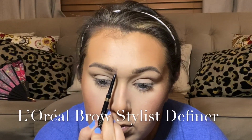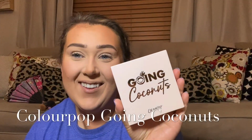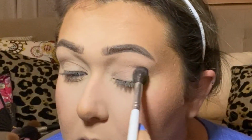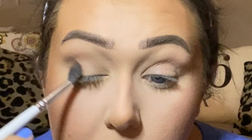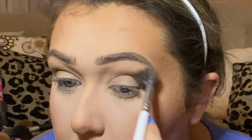And then I use this L'Oreal pencil to create more like hair strokes, get it a little bit darker where I need it. For my eyes, I'm using the ColourPop Going Coconuts palette, and it is so good. I just used these transition shades in my transition area and really built them up until I got the desired pigmentation I wanted. It could be softer, it could be darker, just live your best life.